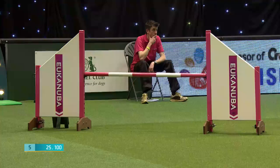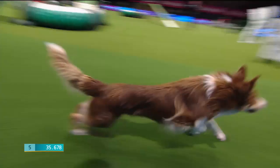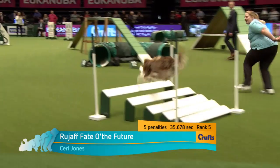Into the weave poles. Two to go. Well done, Kerry. It's a great time. 35.678. It was the fastest time, but unfortunately, just picking up five faults there puts you into fifth place. So, ladies and gentlemen, don't go away. We'll very shortly be going on to the presentations.